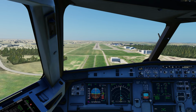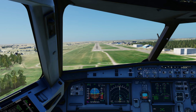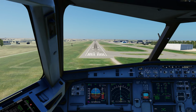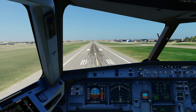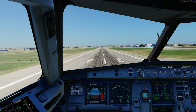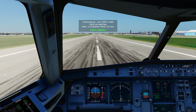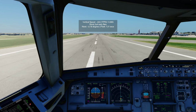We're fairly close to the runway. 100 above. 200. Nice little correction. Minimum. 50, 40, 30, 20, retard, 10, 5. Alright, not too bad. Really got hit by that crosswind at the end there.